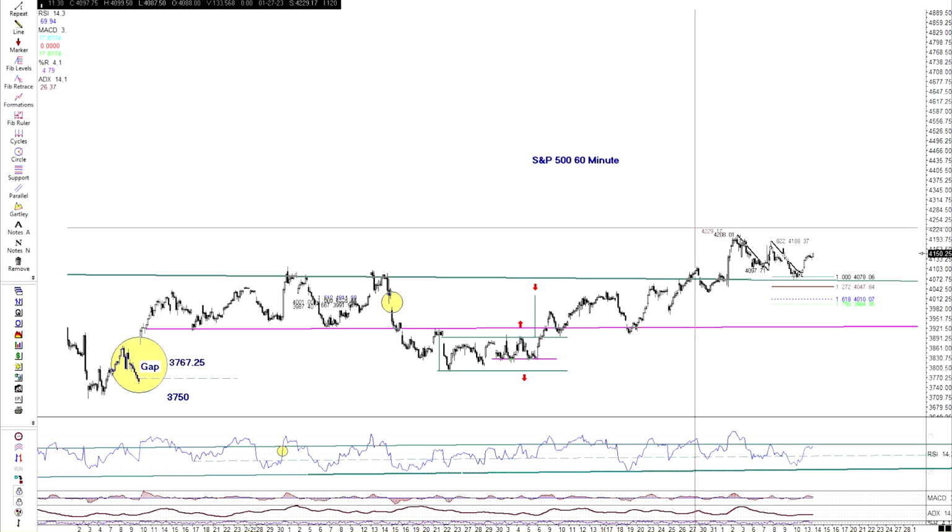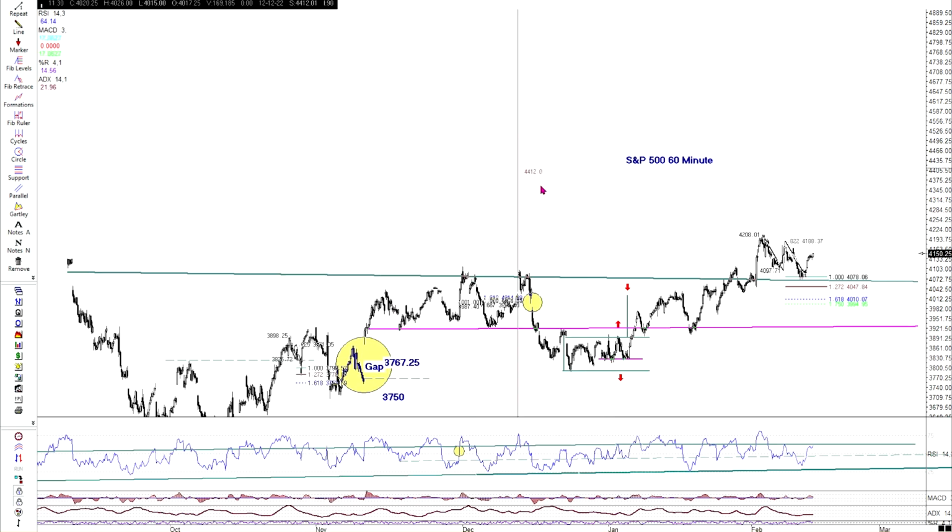So I wanted to scale down also to a 60-minute chart on the S&P and show you a little bit more of a close-up view of the price action over the last couple of months and several weeks. I showed you what the ABCD sell pattern looks like. Well, this is an ABCD buy pattern. And notice how it came right here, right into this support.